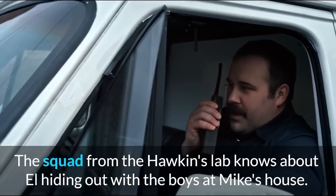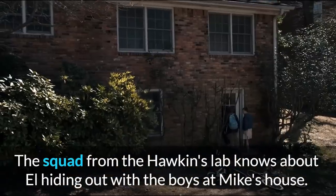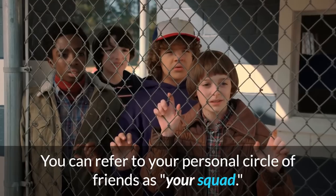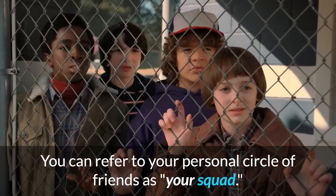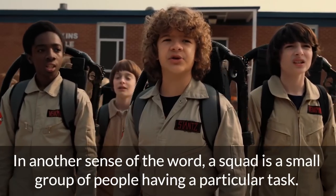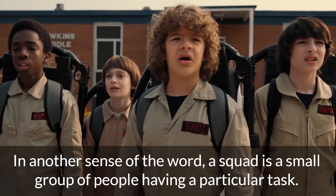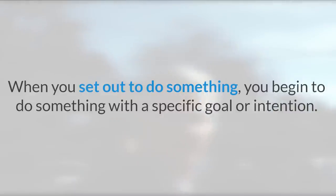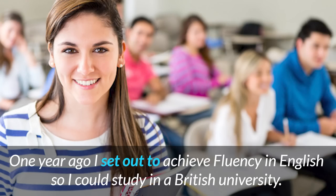Squad from Hawkins' lab knows about Elle hiding out with the boys at Mike's house. The bad men, as they are called, set out to kidnap her back. You can refer to your personal circle of friends as your squad. In another sense of the word, a squad is a small group of people having a particular task. As Finn says, the squad set out to kidnap Eleven. When you set out to do something, you begin to do something with a specific goal or intention. Example, 1 year ago, I set out to achieve fluency in English so I could study in a British university.